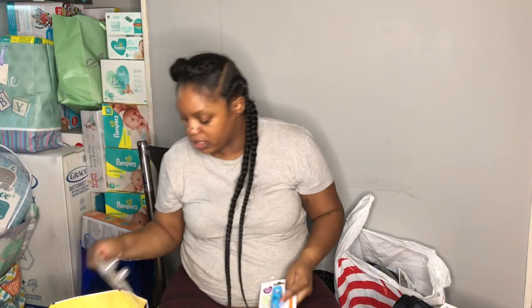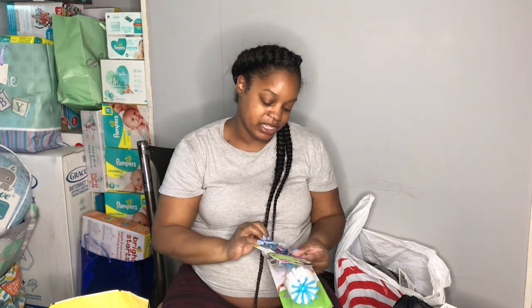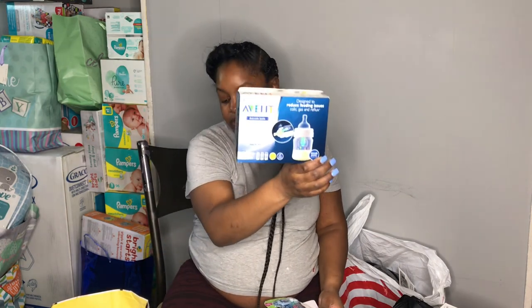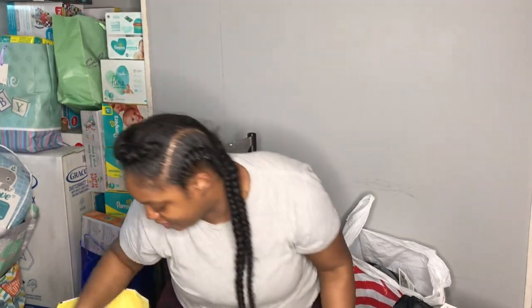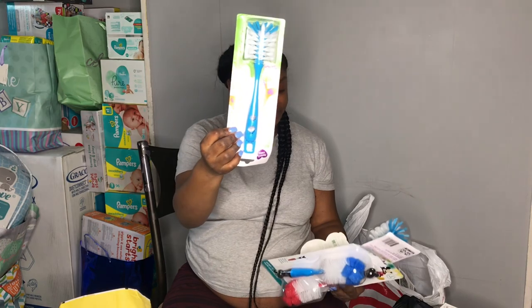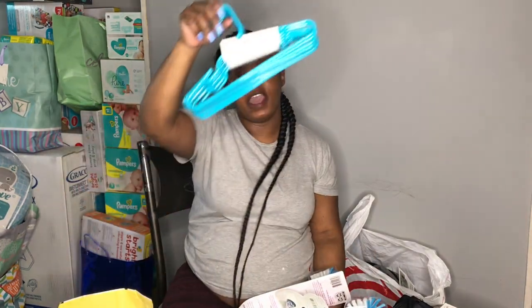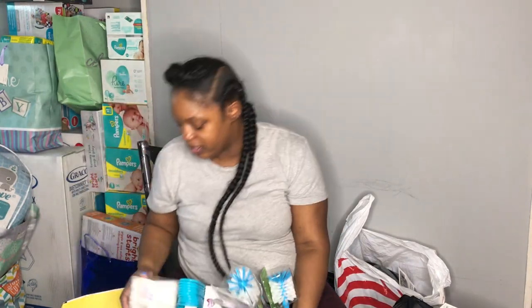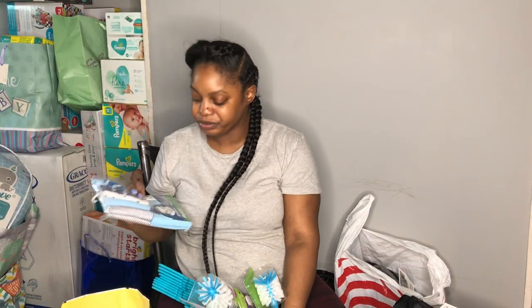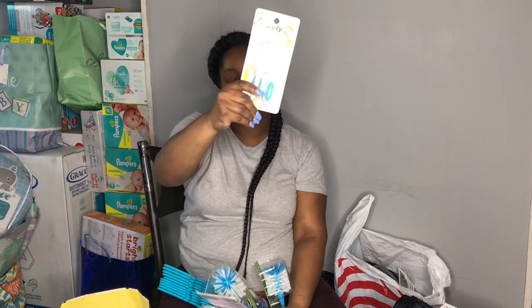A bottle cleaner. We got some Tommee Tippee pacifiers. We got some Avent bottles. We got some Baby Dove. Another bottle cleaner. Another bottle cleaner. Some hangers. He got some Q-tips, baby Q-tips. Some more washcloths. Another cute little brush and comb set.